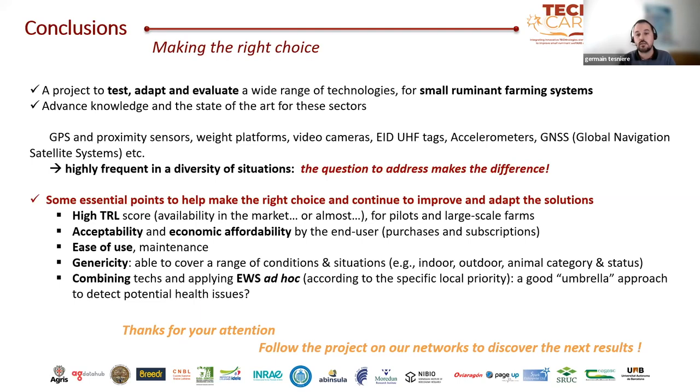The second one is the acceptability and the economic affordability for the end users, the farmers, the technicians, regarding the purchase, but also all the subscriptions that are very often related to the technology. The third one is the ease of use and also the maintenance of the technologies. It's very important to be able to keep it done by the end users.